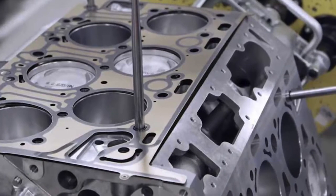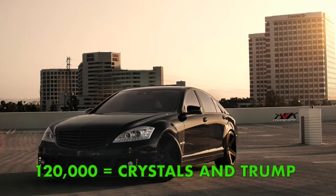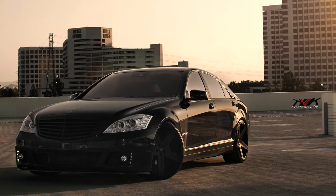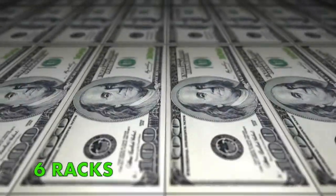But it doesn't just stop there. 'Cause I also colored its paint job in the same black color that Donald Trump's jacket has been colored in, and the color was mixed with Swarovski crystals, which instantly cost me another 120 grand. And by also paying people to do it, 140 was the end result. And the fenders, bumpers and skirts, they were $40,000. And now, to those of you who don't know, I really like to be simple and minimalistic, so therefore I got the Benz logo removed from the car. That was $6,000 right there.